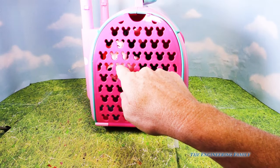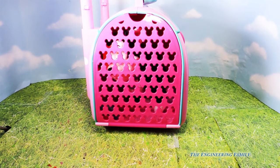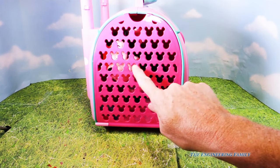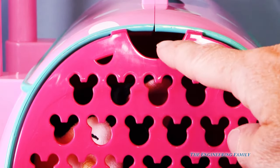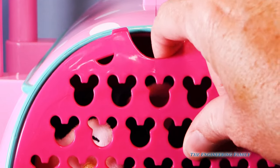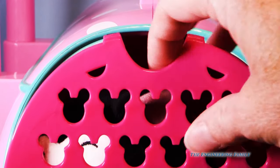Who's that peeking through there? Meow, meow. Who's that in there? Meow, meow. There's a little opening right here. We're just gonna open it up and see who's inside.